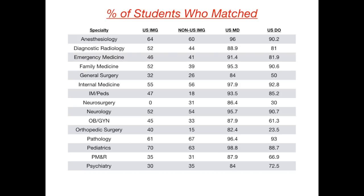Now, what a lot of USMD and USDO grads do is they also apply to a lot of programs, because as you probably know, medical students are neurotic. So when they do that and they're applying to 60 to 100 programs, they really only have about 10 to 20 programs that they're actually interested in. And those are the ones that are going to be at the top of the rank list.